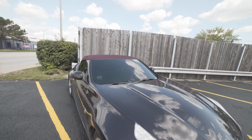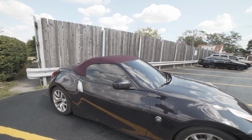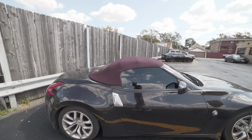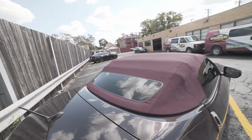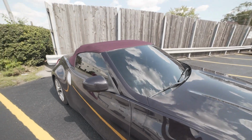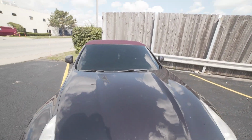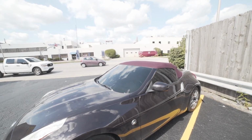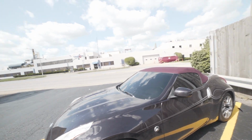But this is the full look of the car with all of the windows tinted. We got the side windows, we got the back window, and now we have the front windshield. I feel like with the front windshield, everything has come together. The whole car looks like one solid piece, man.